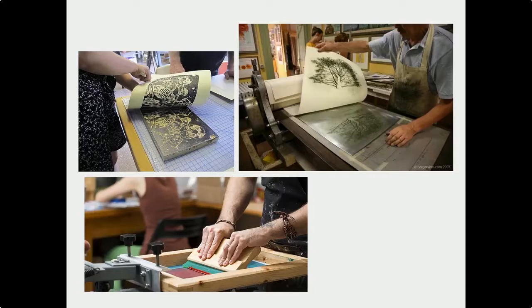So in printmaking, the matrix, which I use in my title, is whatever you use to hold the image on which the ink is applied to make the print. So whether it be a metal plate in etching, a stone for lithography, a frame screen mesh in screen printing, like we saw with Jared Yazzie last night, or a wood block in woodcut. And then in addition is a total number of impressions from a given matrix.